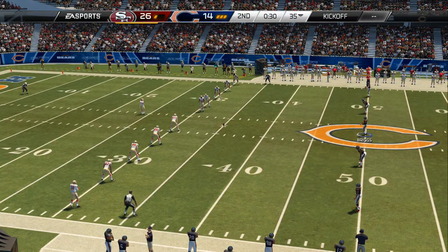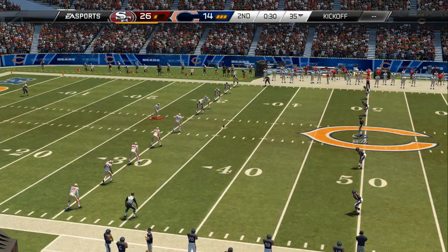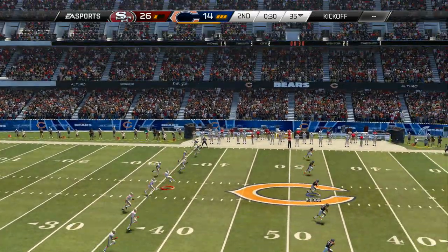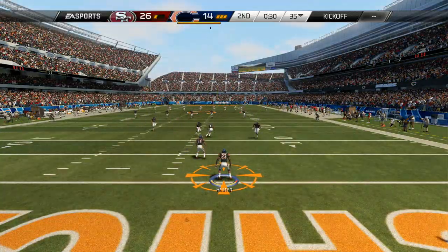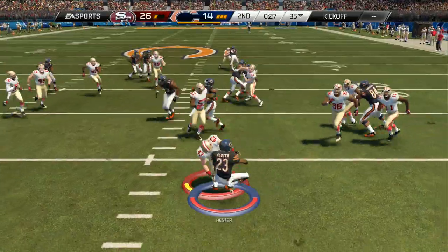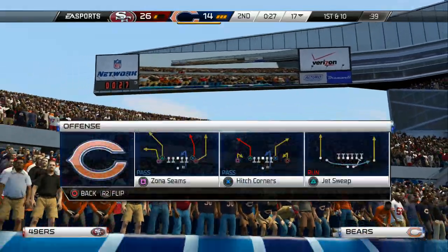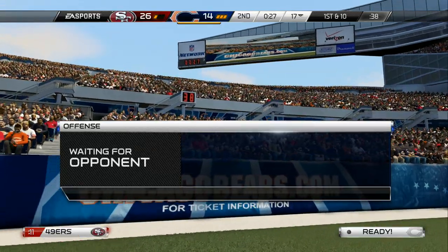Forty Niners setting up for the kickoff. He'll start his return. Wiggles past the defender. Kickoff return 16 yards. Number 23 on the return.